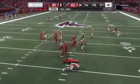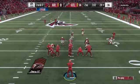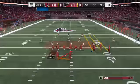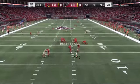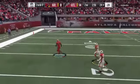And the pressure will bring him down here. The Cardinals get home for the sack. Corey Peters breaking through to get him for a loss of 7. They run the play fake to Coleman. Now Ryan. He's going to fire one deep over the middle. And that's caught inside the 30.